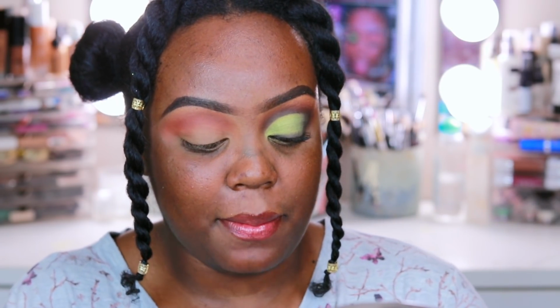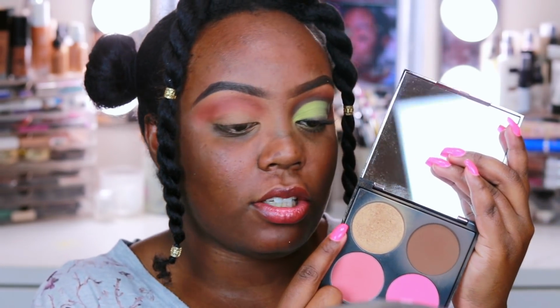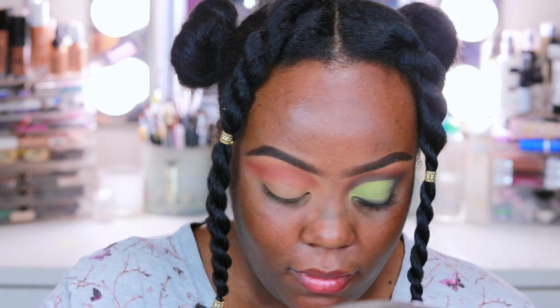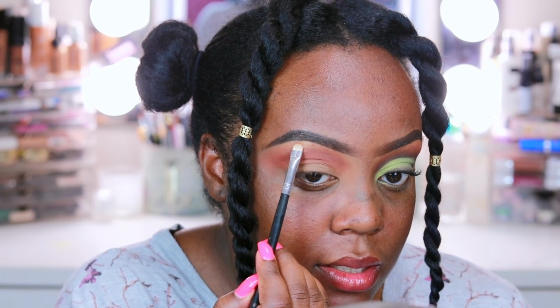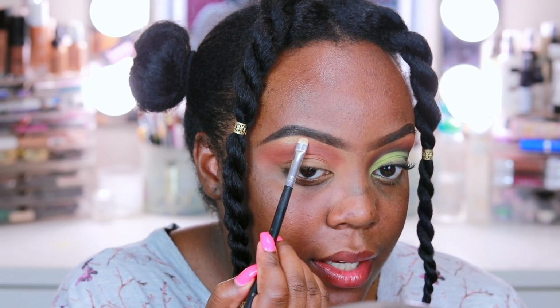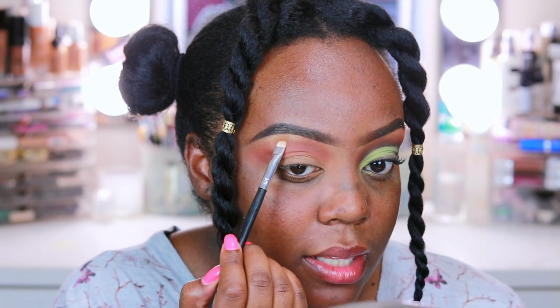Okay, so now I'm gonna take my MakeupGeek face palette and take this highlighter shade. It's called Glimmer. It's like a gold. I'm using a Morphe brush, I don't know what this brush is called, honestly, but it's like a small smudge brush type thing and a corner brush. I'm just gonna pop this onto my brow bone. This is just gonna highlight the brow bone.